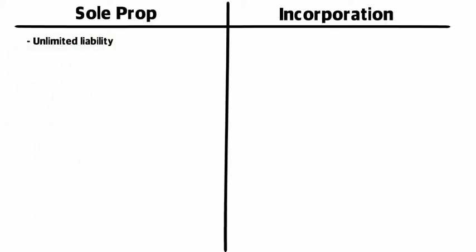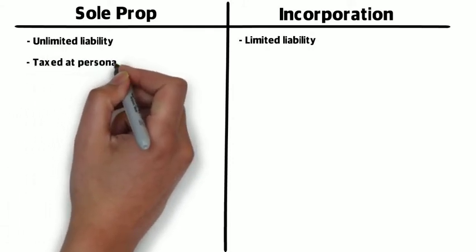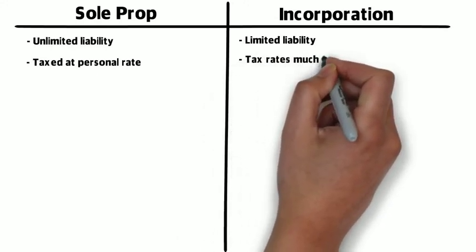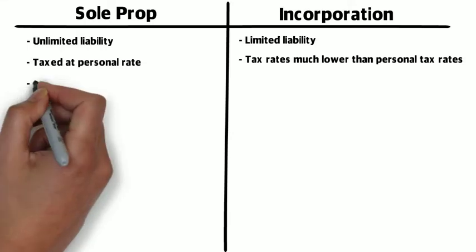Now, let's look at other factors between the two options. With a sole proprietorship, you have unlimited liability, but with incorporation, you have limited liability. With a sole proprietorship, you're taxed at your personal tax rate. Tax rates of a corporation are usually lower than your personal tax rates, especially if your business is considered a CCPC, a Canadian-controlled private corporation.